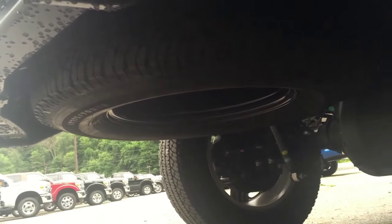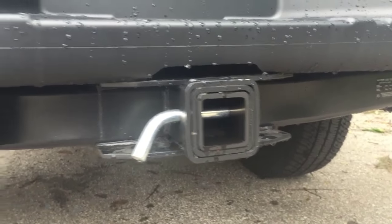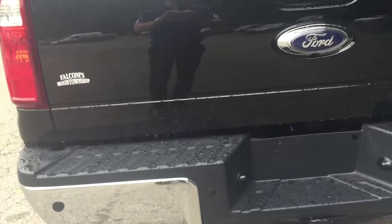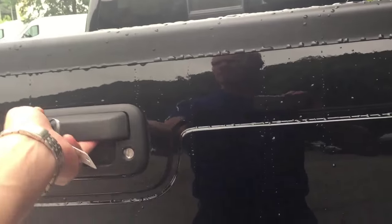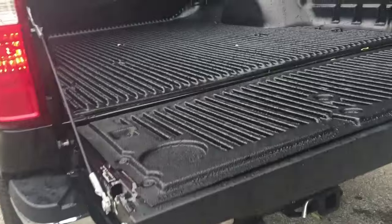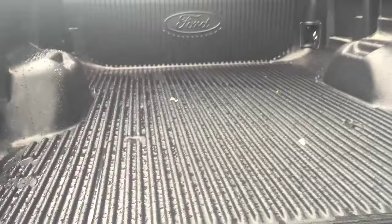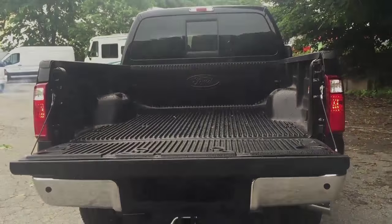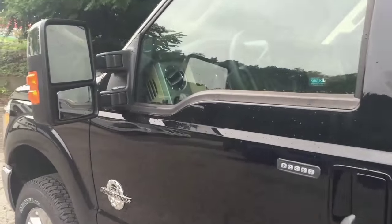Spare sitting underneath the bed, equipped with backup sensors, obviously, backup camera. There's your hitch right there. This specific one does not come with the tailgate step. So what we're going to do here is transition inside the truck here.